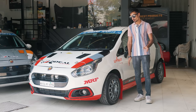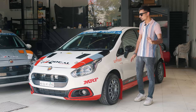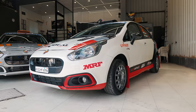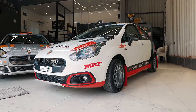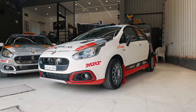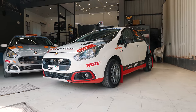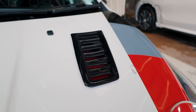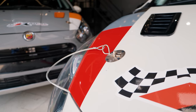According to the INRC 2 rulebook, there is not much that you can do to gain an advantage from the bodywork of the car. So the car still looks pretty much exactly the same. Same bumpers, same on the side, same on the rear. But there are a couple of differences to the normal car. Like these hood vents, and now you've got a hood latch so that it's easier to open the engine.